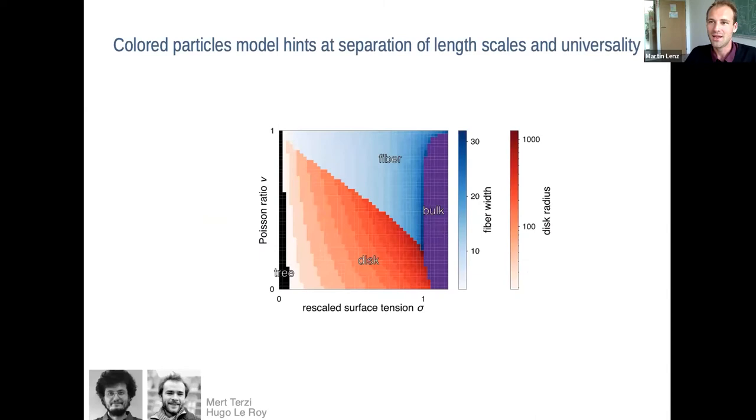And again, I'm going to cut a long story short by telling you that we've worked out the balance of the energy in all those cases, and we can determine under which physical parameters you get discs, fibers, and bulks as a function of the surface tension. So it goes pretty much as I've announced before, right? You go from discs to fibers to bulks as you increase the surface tension.